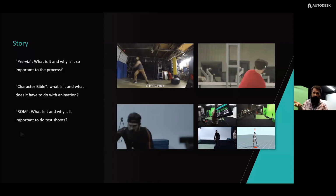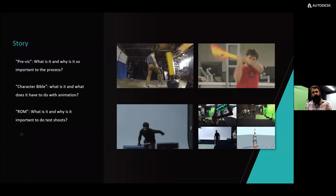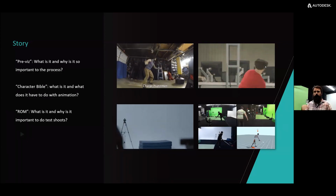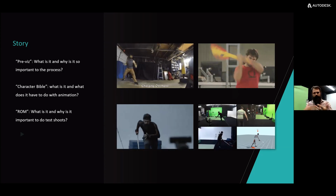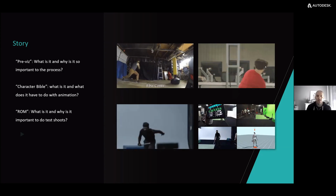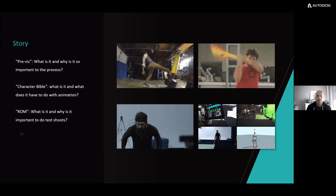On the other side, it's a great exercise to go through this stuff with your talent, to piece it apart and say, well, I don't know what it is. Well, what do you think? And then you might be able to find something there. That's actually a great segue into the next section, which is the ROM, which stands for range of motion.